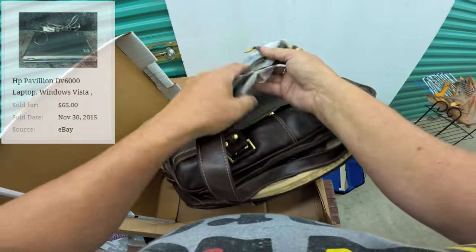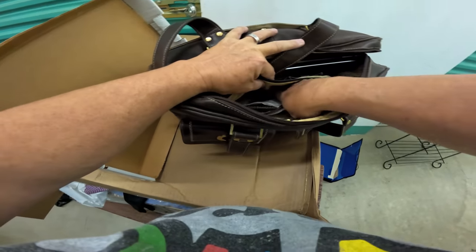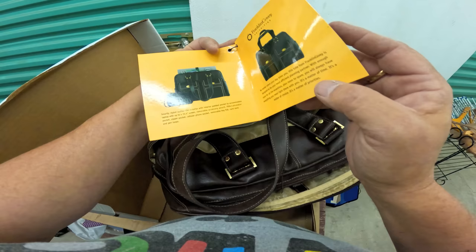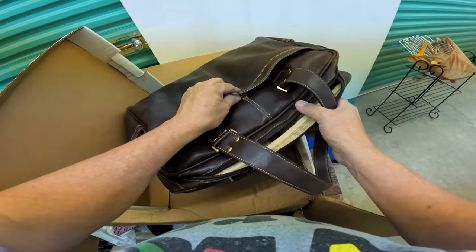Oh, look at this. It's even got a little matching purse right here, and that's not even out of the bag. This is barely used bag. Business tote, Franklin Covey. All right. Leather-like exterior. It's not real leather. Still, this is a little bit better find right here.